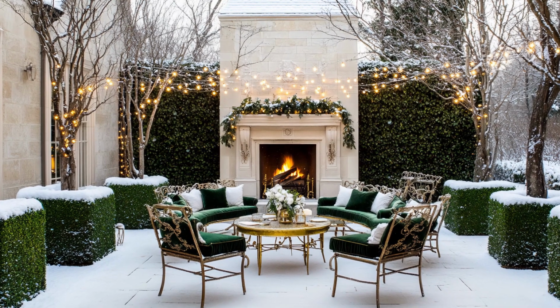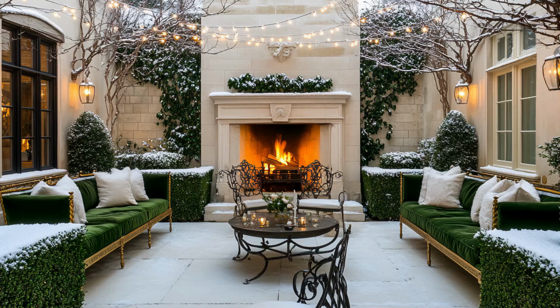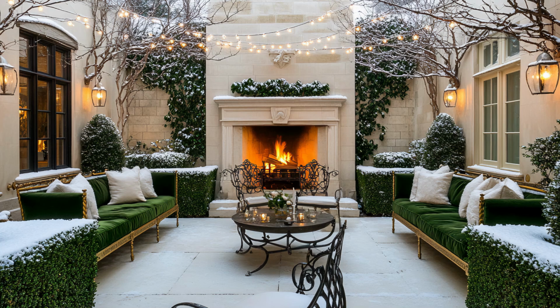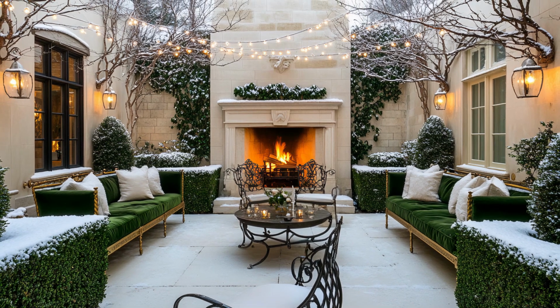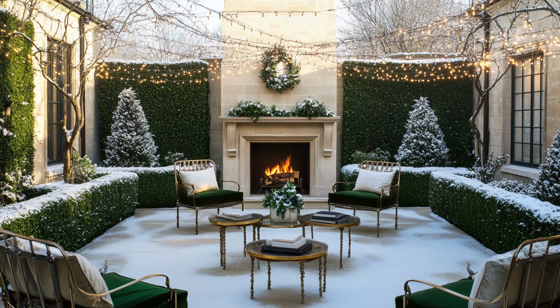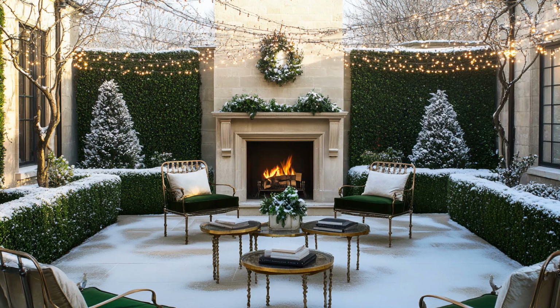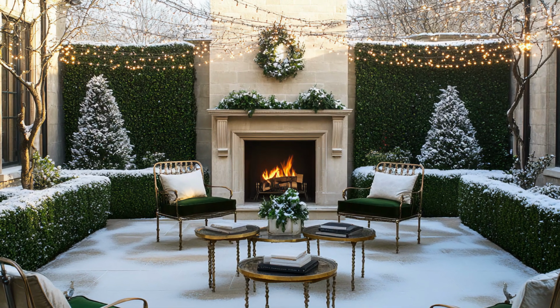Everything glows, soft lights, pale sky, the faint shimmer of snow. It feels timeless and gentle, like an English garden caught between seasons. You sip something rich and spiced, wrapped in the quiet hum of history. Elegance lives here, not in grandeur, but in the welcome of warmth.